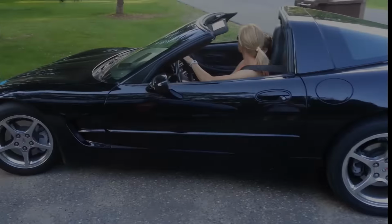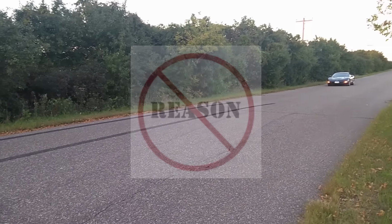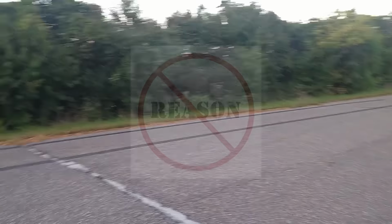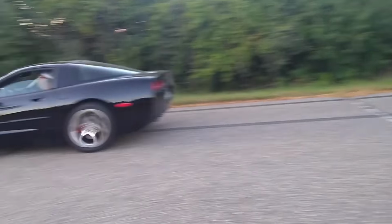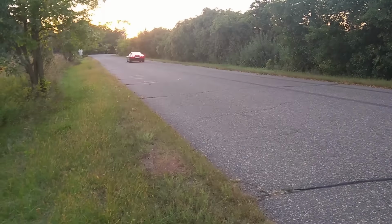I would steer away from cars with less than 30,000 miles. You're going to pay a pretty large premium for those. And there's no reason to go after cars with more than 70,000 miles, just simply because there's so many of them. Item number 6, and this is a big one.